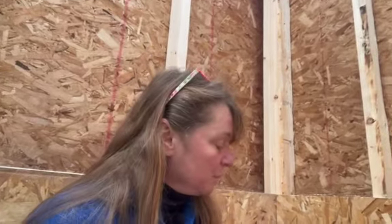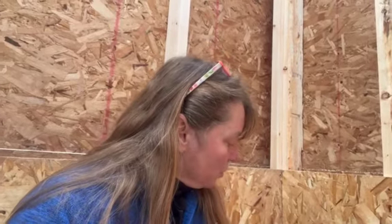Both of the boys are naturally polled, so it means that they don't have horns. So it's 50-50 whether or not the girls or their babies will have horns. With the exception of Raspberry, all of these will be first-time moms.